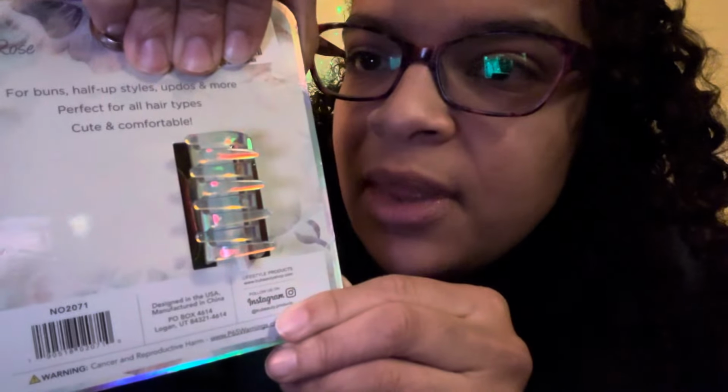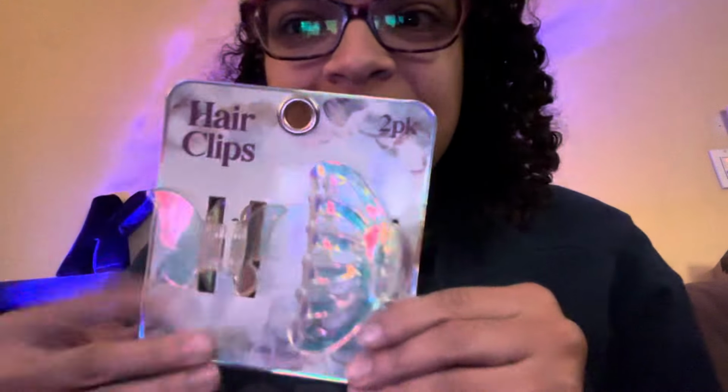But I get bored. So I would love to do some little half up, half down, some little clips. Usually if I put it up, I have a hair tie, so these clips are kind of fun. Buns, half up styles, updos and more. Perfect for all hair types, cute and comfortable. So maybe I'll wear one of these clips in a video in the future.